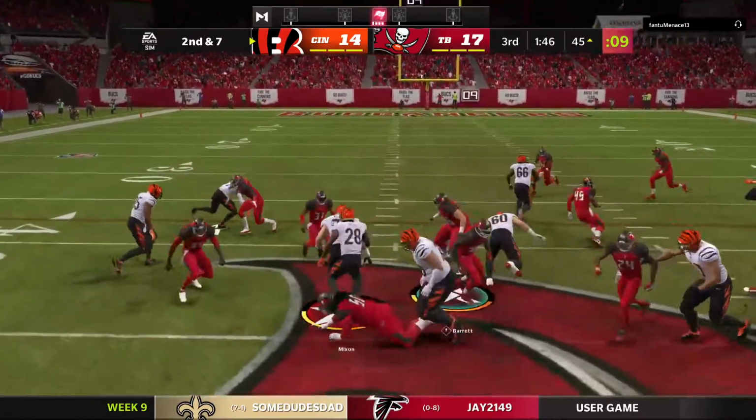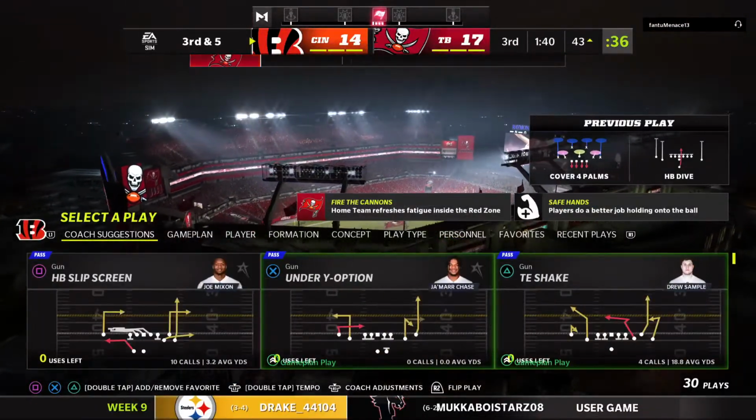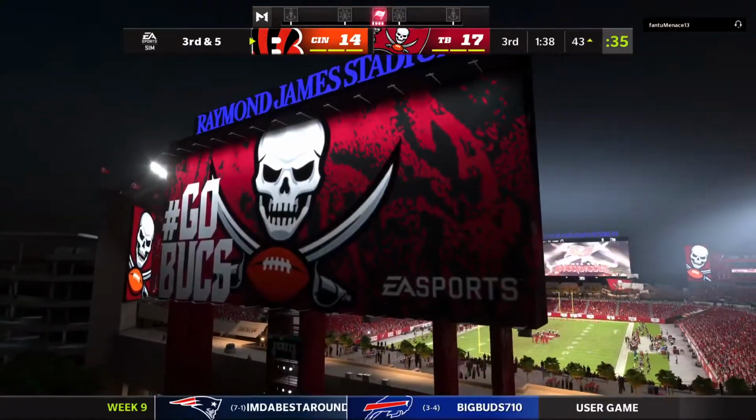On 2nd down, here's Mixon. Just a couple on the pickup there, and now it's 3rd down. And the big fella stuffed that one up in a big way. I think doubling him has to be a priority because you can't move up to the next level if you don't take care of him first.